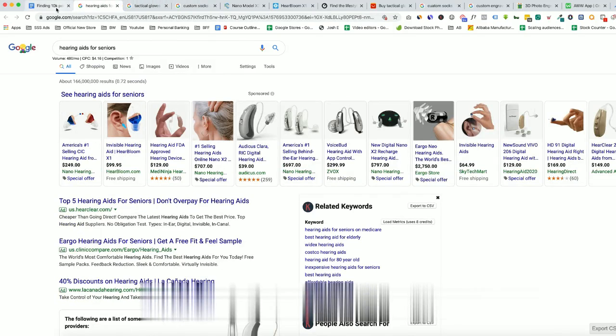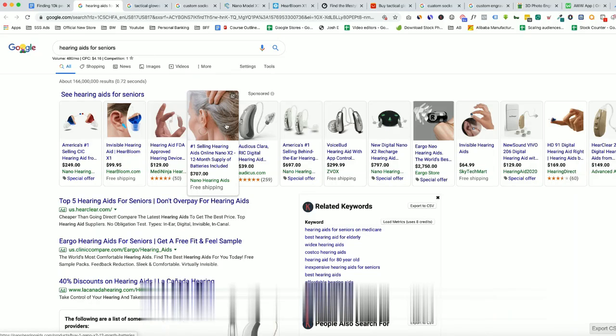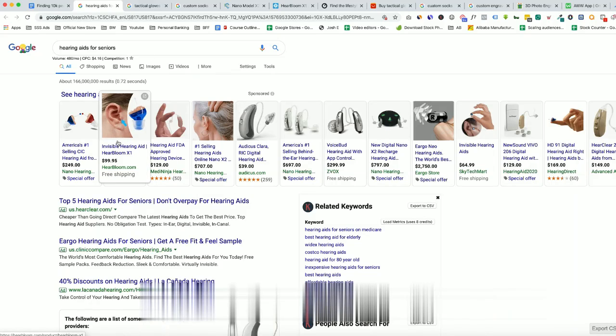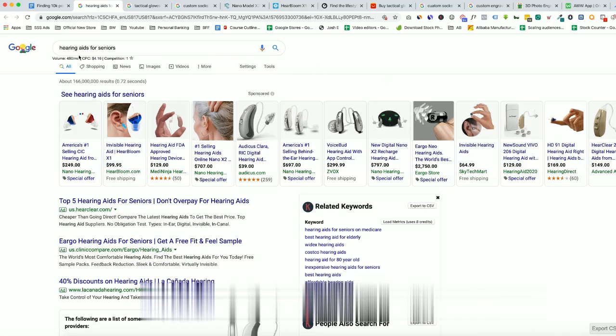This brings me to my next point, which is opportunity. What is the opportunity here? In this course, we're going over a lot of good tactics to make your opportunity very, very good, because a lot of people don't know anything about Google Ads. This is not an optimized listing. The fact that they only put invisible hearing aid, hearing bloom X1, is terrible. What you could have put is hearing aids for seniors, hearing aids for the elderly, all these different keywords, and start ranking and increasing your impression share.